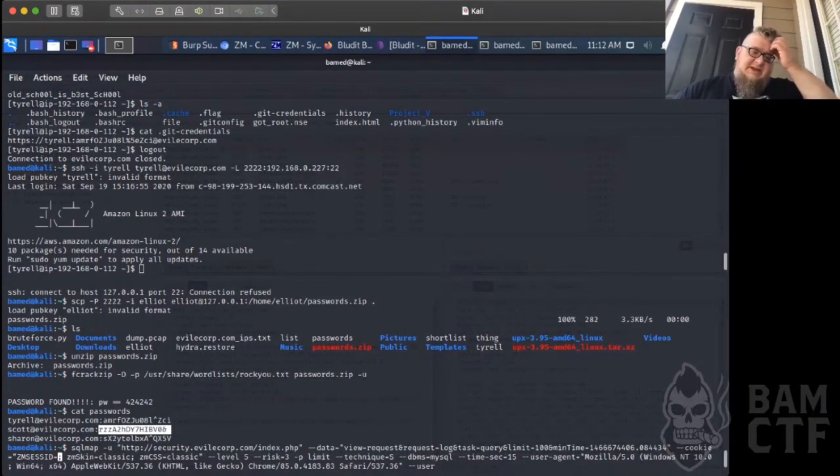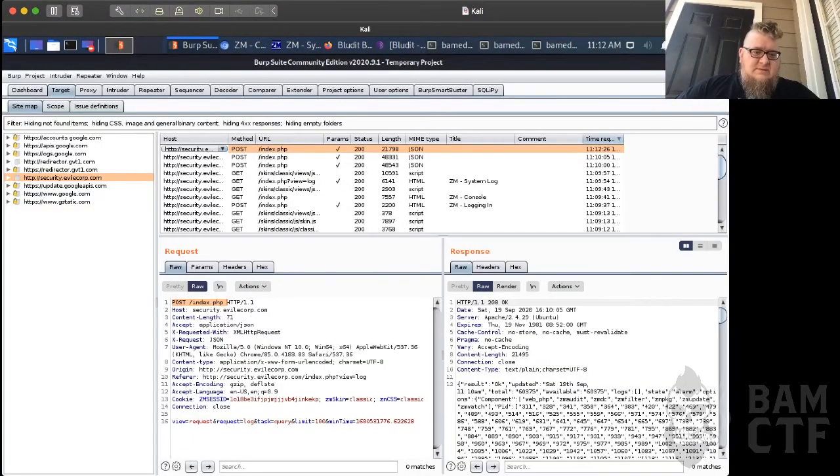The --data option in sqlmap tells it that you're sending a POST request as opposed to a GET request, and then this is the data that we're sending. So this is that request that we saw: view=request, request=log, task=query, and limit=100. Again, this is the field, according to the CVE, that is injectable. I'm passing the cookie, so I need to go back and get that session ID.